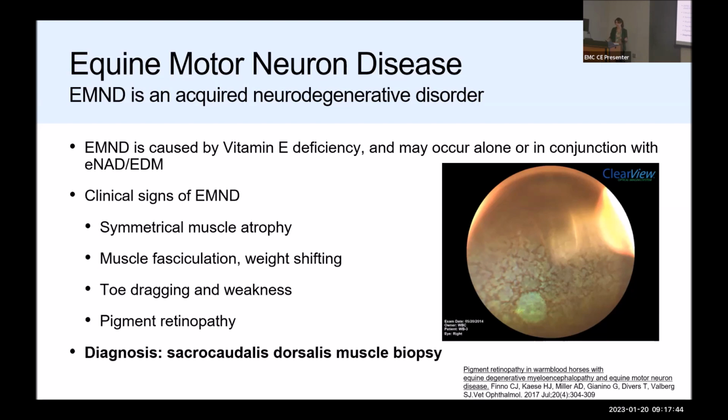And that's because they have diffuse atrophy of the postural muscles, and the postural muscles in the horse are working basically all the time, or they should be working all the time. And so a lot of baseline oxidative damage happens there. And if there's no vitamin E to ameliorate that oxidative damage, then over time you get atrophy of those muscles.